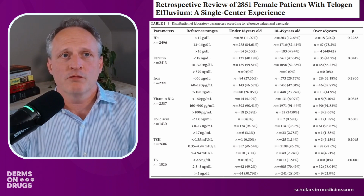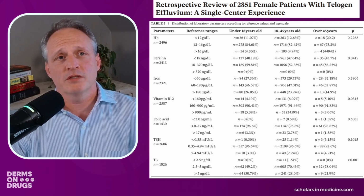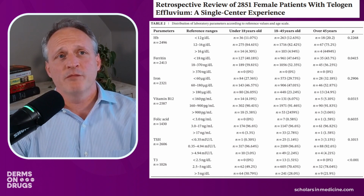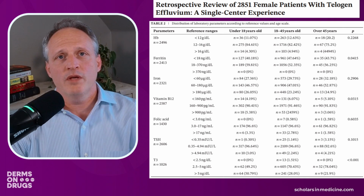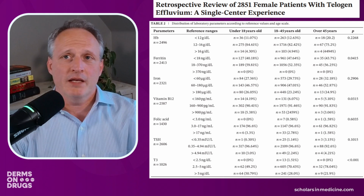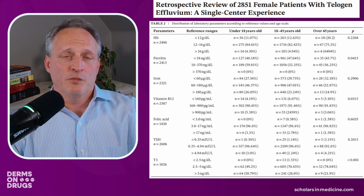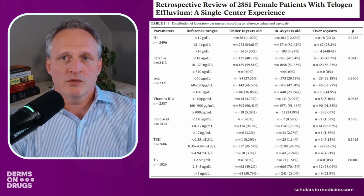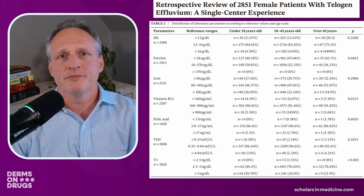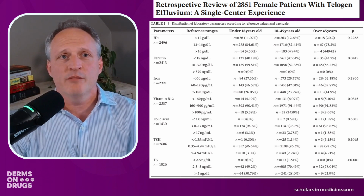Table 1 looks at the population overall. Table 2 breaks down the groups into less than 18, 18 to 45, greater than 45. But most of the patients were in that 18 to 45 group, so I think Table 1 is sufficient. So just going down the table, 11.1% of females with TE had low hemoglobin, 46.5 had low ferritin, 29.5 had low iron, 5.8 had low B12, and 0.6 had low folic acid. 2.4 had high TSH. That would kind of represent hypothyroidism, at least most cases of it. And 1.3 had low T3. But without a comparison group of women without TE, I don't know what all of that data in the paper means.